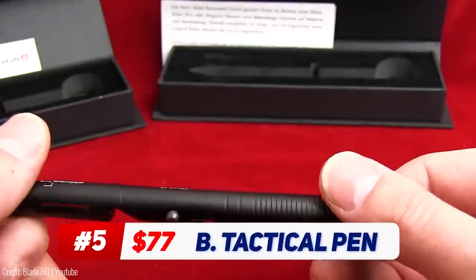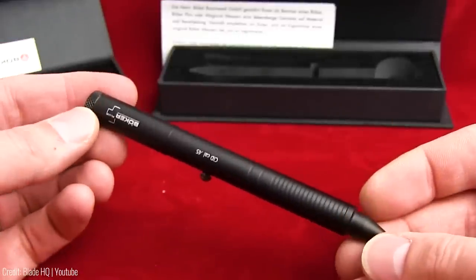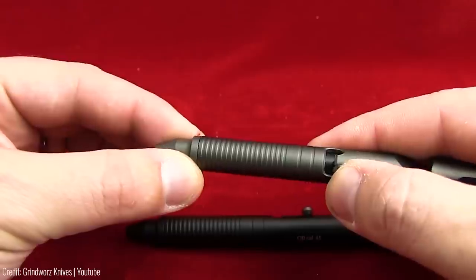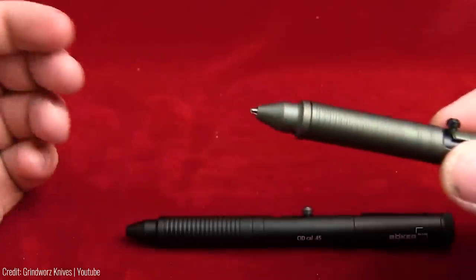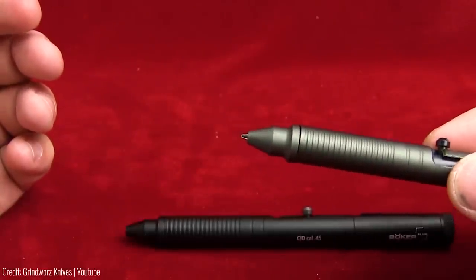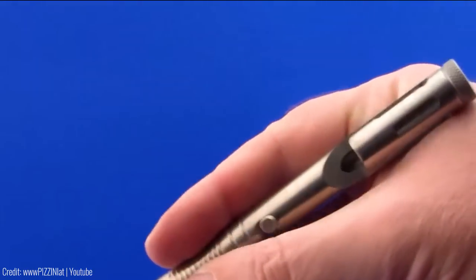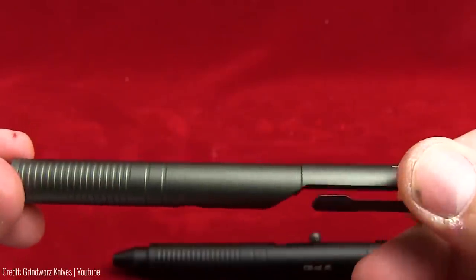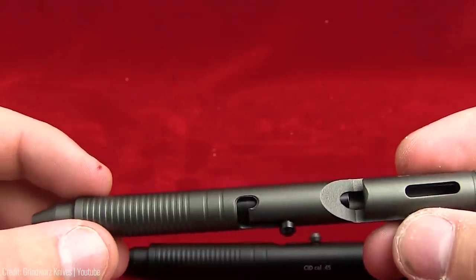This invention sets a new standard in design and technology in the world of tactical pens. Designed by Rainer Wenning and Thomas Braunagel, the Boker Plus CID Cal 45 features a revolutionary bayonet mechanism that enhances operating comfort. The bayonet slide allows for quick and secure use, providing an excellent grip when used as a tactical pen. The clip-integrated design offers convenient pocket storage without a protruding clip, ensuring comfort during use.